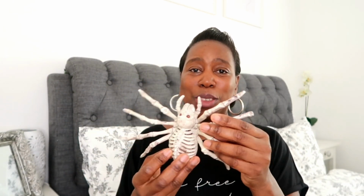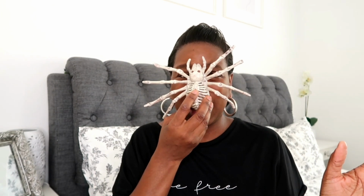Ooh. Oakley absolutely loves spiders, so he chose this himself. This was also £1 in Poundland, and just to give you an idea of the size of it, it's as big as my face, so you really can't go wrong with Poundland this year for Halloween items.